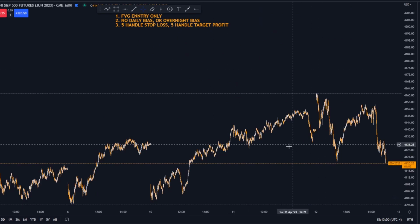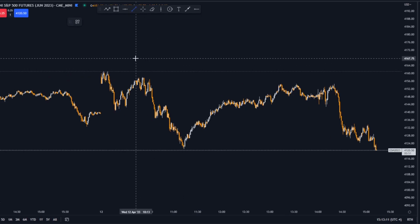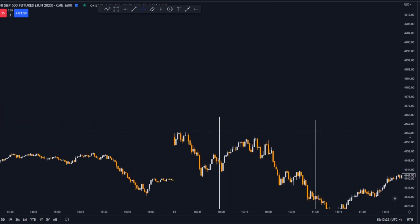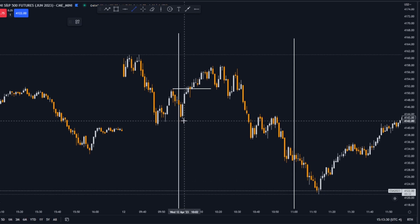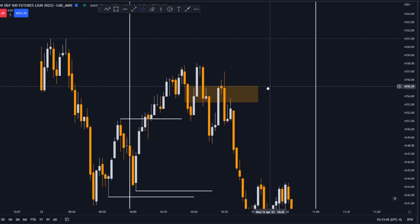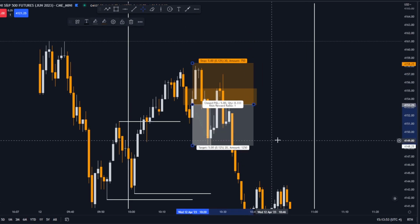So let's look at some trades. We are gonna start with today and then 2 more completely random days. Today there was news, and ICT says do not trade news, but you could trade this easily. So 10 AM, break of liquidity here from this one. Then another liquidity was here. Also a new one was created here. Wait for a fair value gap to form. The first one formed here, and you could enter on this one. Even with the worst entry here, you would hit your target of 5 handles.